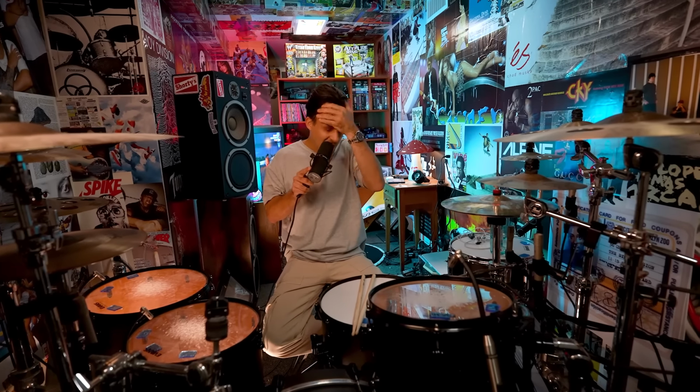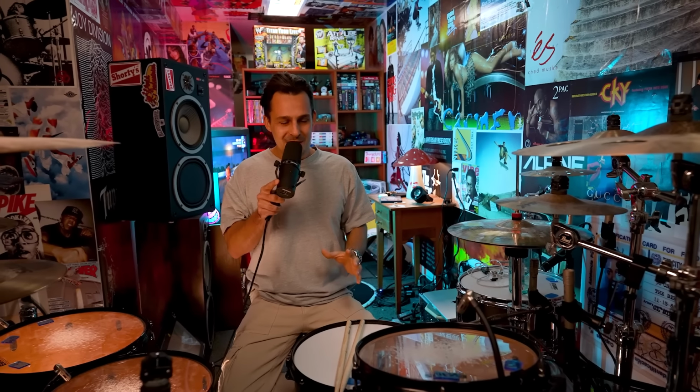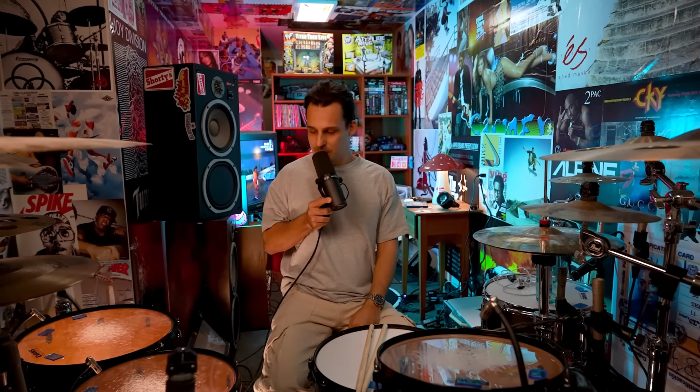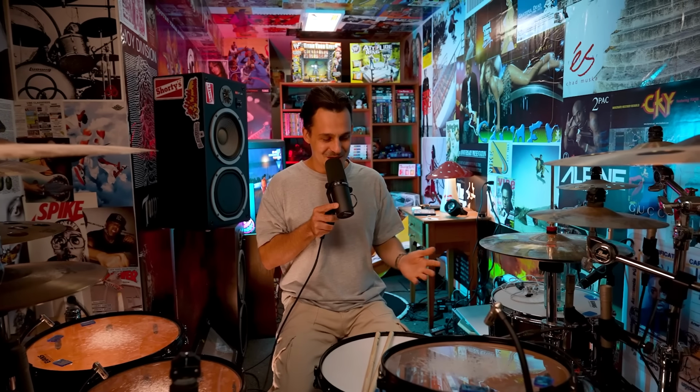Somehow I have like 7 of these snare drums, and it's so weird because this one is the only one I'll touch, and the other ones are just backups in case this one breaks. But you get so attached to these Pearl snare drums, and I've never felt that way about any other drum company. And I'm not getting paid to say this stuff. This is just a genuine little rig rundown.